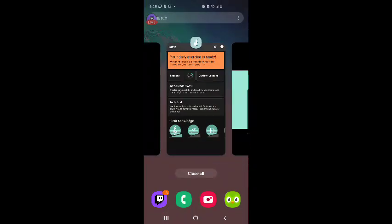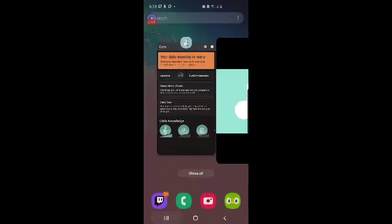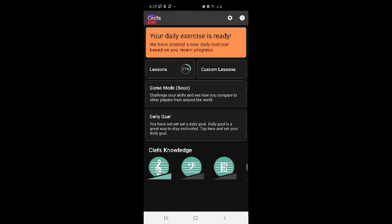I'm going to be studying music theory using the Clefs app. So let's get to it. Okay, your daily exercise is ready. Okay, so let's go to that.